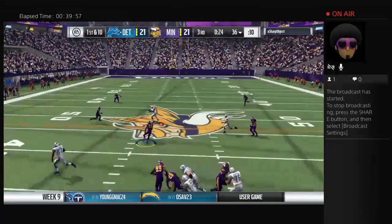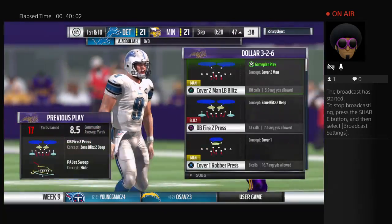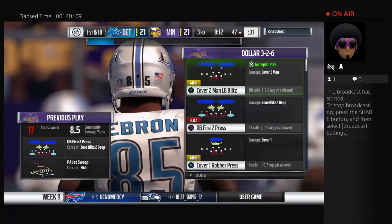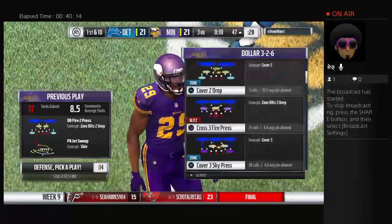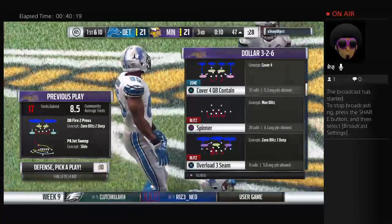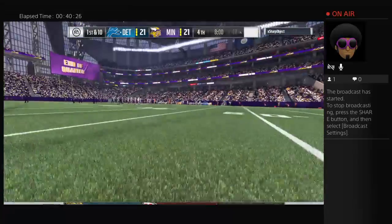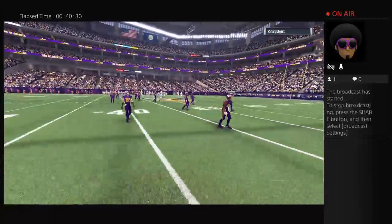They go play action here on 1st down. Ebron with it over the middle. It's a gain of 17 that time. And the Lions are going to have a first. So the offense has it 1st and 10. And we return, welcoming you back to Minneapolis. All even as we get ready to start the 4th.